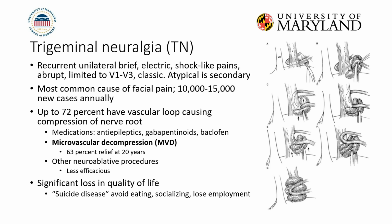At 20 years, 63% of patients who undergo an MVD still have relief, and this is the best treatment we have for patients with a neurovascular conflict. If they do not have a conflict and/or if MVD is unsuccessful, there are other neuroablative procedures that can be offered, but they're less efficacious, like glycerol rhizotomy, balloon compression, and gamma knife radiosurgery.